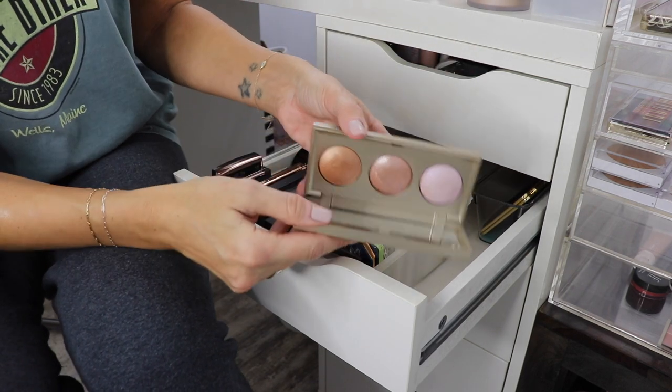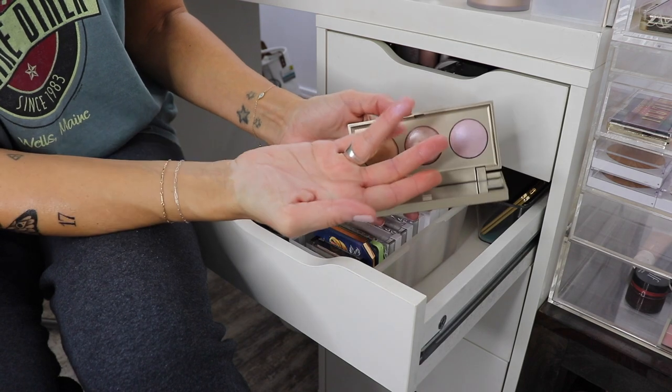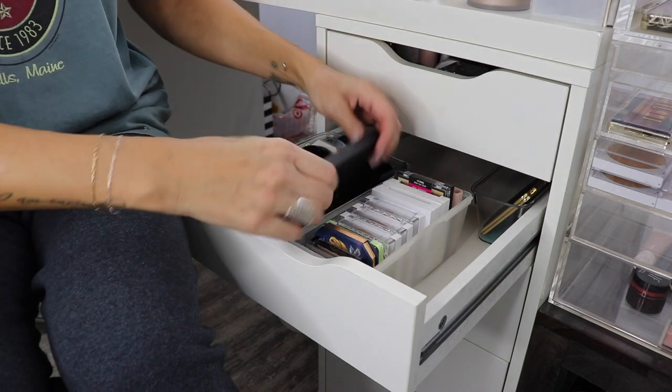Sorry, I just had a moment. I love it. The other two are pretty. You have a little bronzy and then a pink. Don't love the pink. It's a little ultraviolet. Kitten is always the one from Stila.